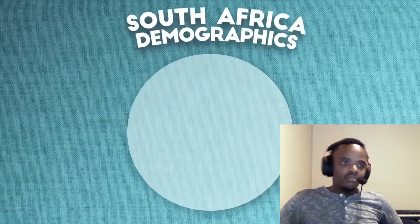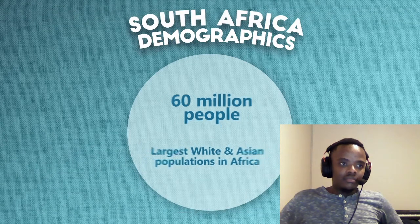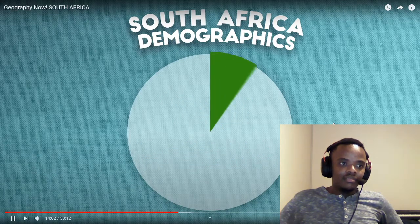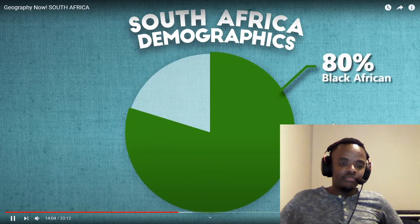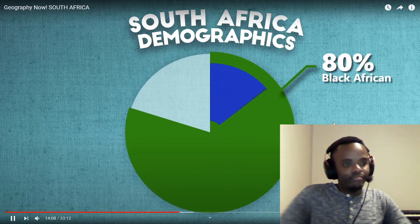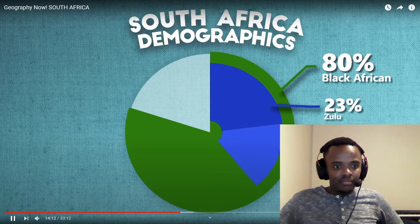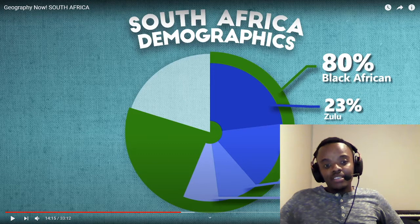Okay. Now, as you will find out, South Africa is very diverse in terms of ethno-linguistic people groups. Let's start with a pie chart, shall we? The country has about 60 million people and has the largest white and Asian populations and percentages per population in all of Africa. The country is made up predominantly of black Africans at about 80%. However, keep in mind, of this 80%, there are many groups. Zulus and Xhosa are the largest ones at about 23% and 16%, followed by the Northern Sotho and Tswana at about 9% and 8%.